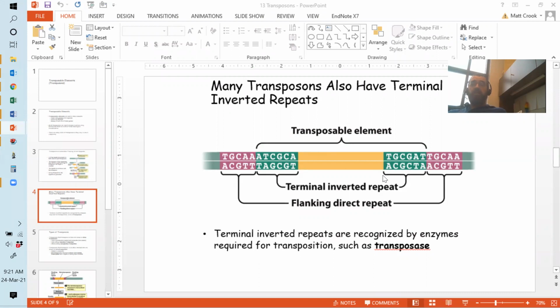And so there's actually quite a lot of thought that transposons have actually driven a lot of evolutionary change over the years, right? It's really hard to get your head around, to be honest, but it made sense when I read it.